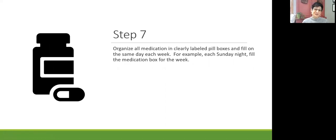If this is a memory center, it's also helpful to have medications here. You really want this to be kind of the go-to place. So organize all of the medications in a clearly labeled pill box, and fill it on the same day of every week. So maybe Sunday night, sit down, fill the medication box together for the week. There are medication packs that you can order. The care coordinators can help you order those that have all of the pills portioned out already. That's another option. There's medication boxes that have timers and alarms. So there's an auditory cue as well.